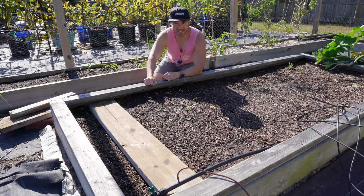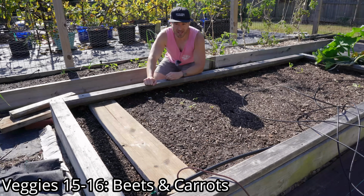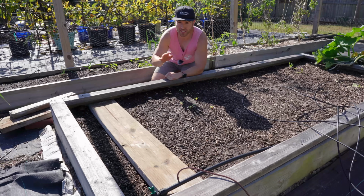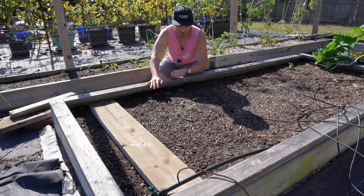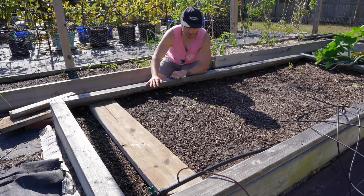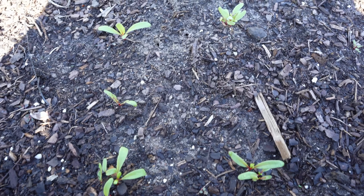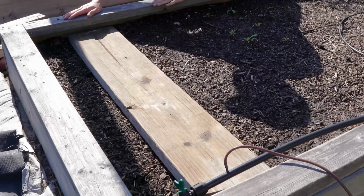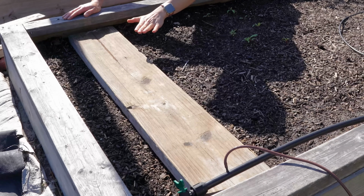Veggies 15 and 16 are beets and carrots, and I'm lumping these two together because these are examples of veggies that you need to direct sow into the ground. You do not want to grow them from transplants. And I have some beets that are germinating right here, and they're starting to put on some of their true leaves. And then under this board right here, I have my carrots.